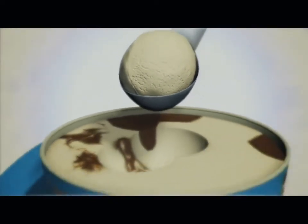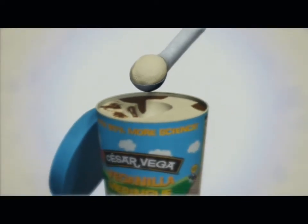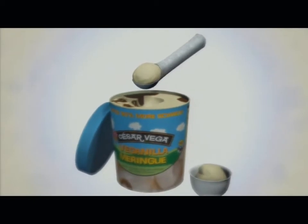And then my friend wanted to pick on me and created my own brand of ice cream, with 90% more science. So there you go. Next slide.